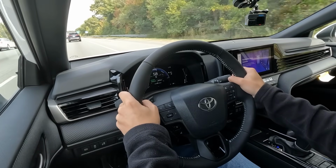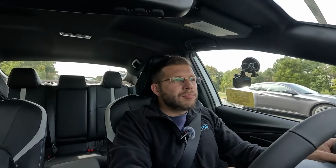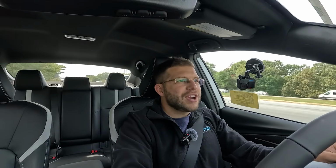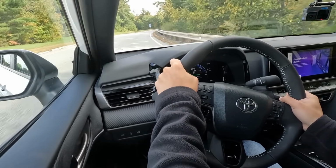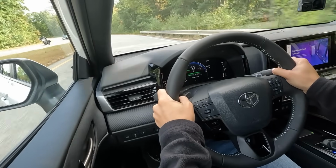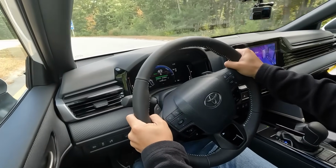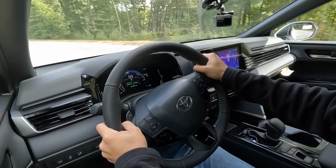Better yet, and the reason why I am here today for the SE is because with this trim, you get a sports tuned suspension. And that will give you a lot more confidence when you are on back roads or on ramps or off ramps, as we are about to demonstrate right now. Now, one thing I had felt with the XLE, especially in sport mode, is that the steering was firm and decently weighted. And with the sports tuned suspension, I feel as though the Camry doubles down on that. It does feel spry and athletic.